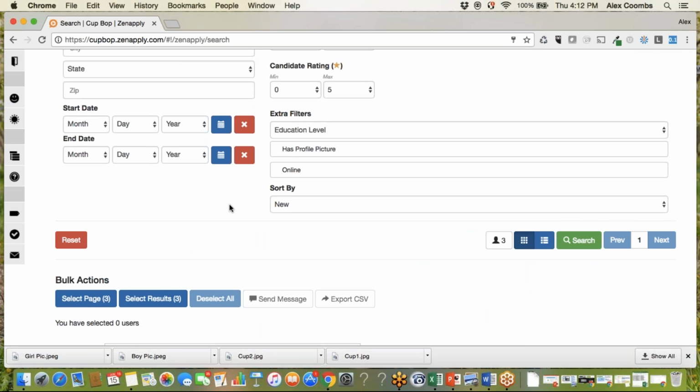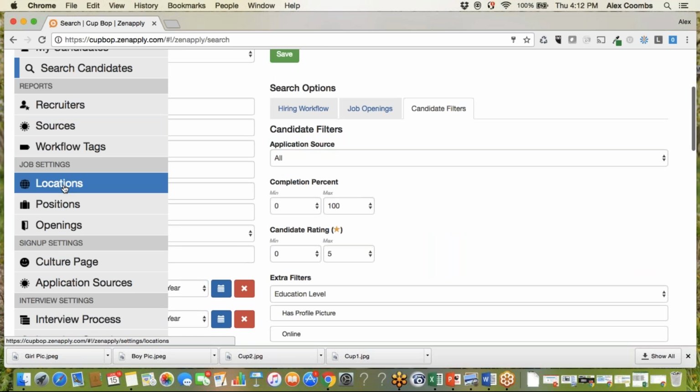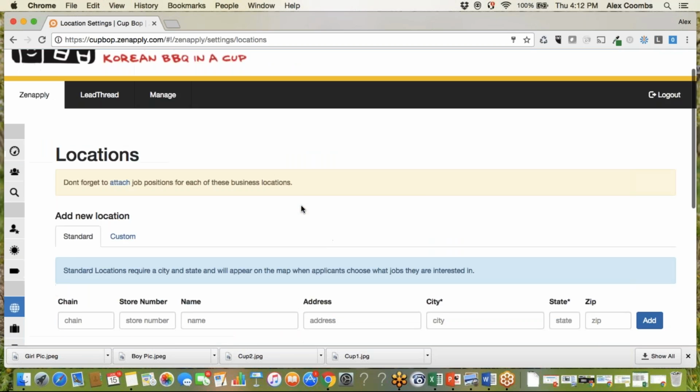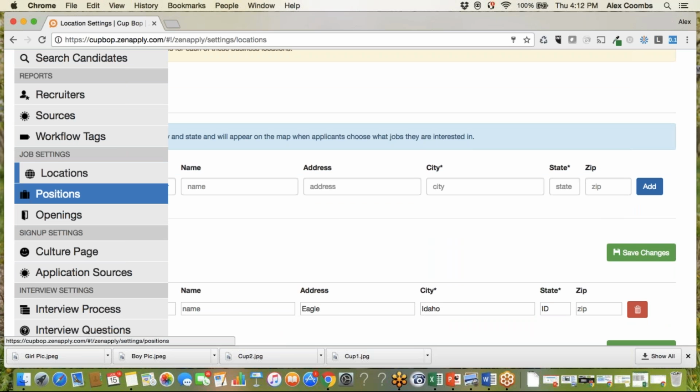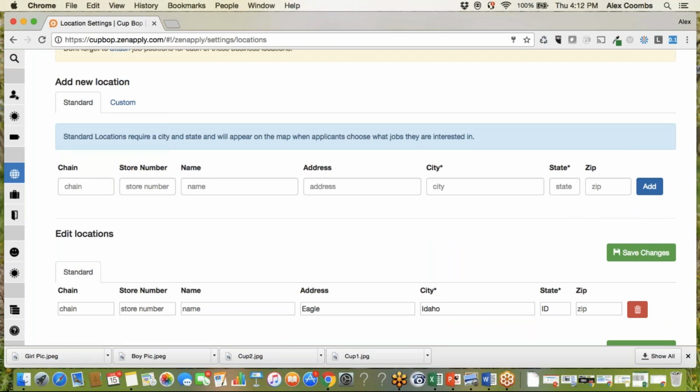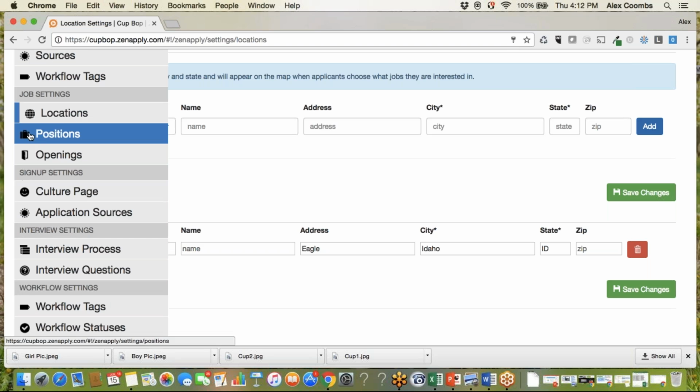managing and going through the workflow of your hiring process. Other things I want to show you is, obviously, if you add new locations, it's real easy to add those into our system. Just over here on the left, you have these job settings, and you can just put the address, city, state, add, and then you're good to go.